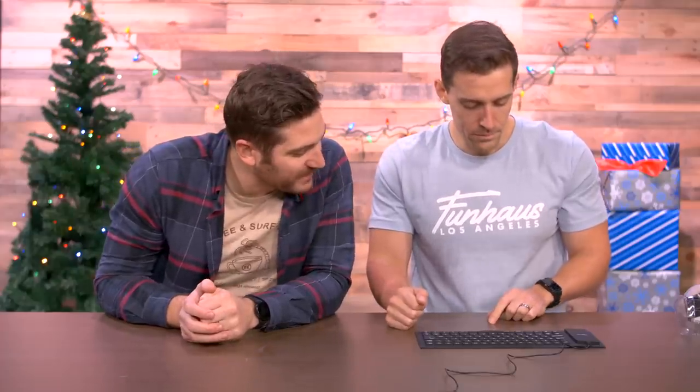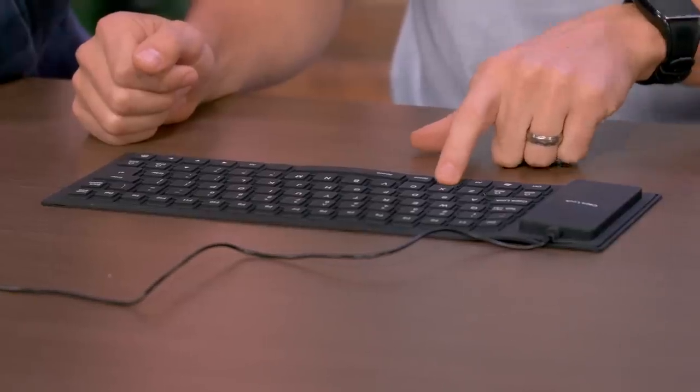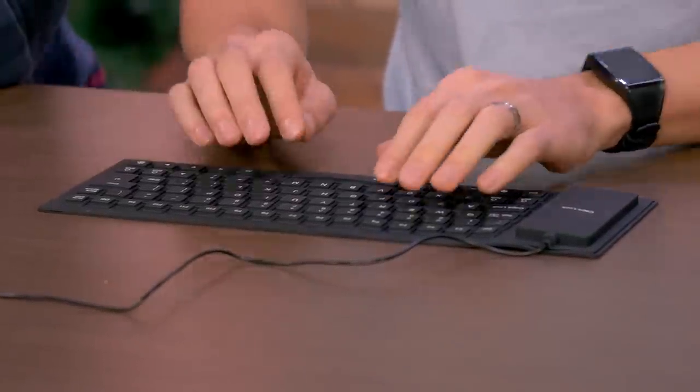What is that blank space next to Alt? This one? That's a programmable key. Oh, I assume. One of the biggest problems I always have is I feel like there's not enough keys on the keyboard. So when you're playing a game, you're like, okay, well, V is melee, and I don't want V to be melee.